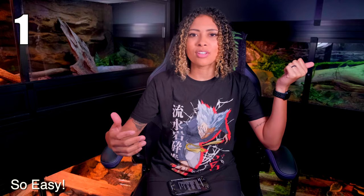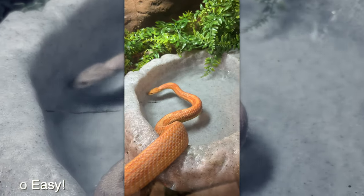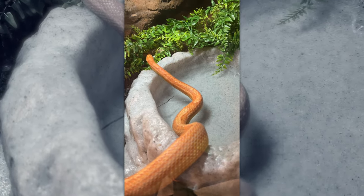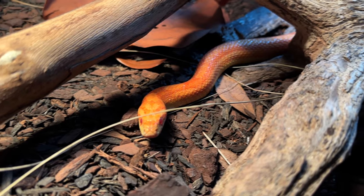Let's get started. All right, so the very first thing that I wish I knew before getting a corn snake is just how easy they are. So we got the ball pythons before we got the corn snake. At that point, all those years ago, we always thought that ball pythons were one of the best beginner snakes. And boy, were we wrong. Corn snakes are so much better.